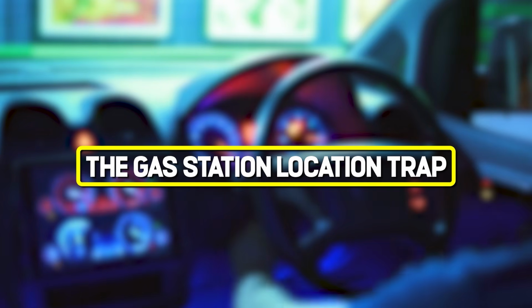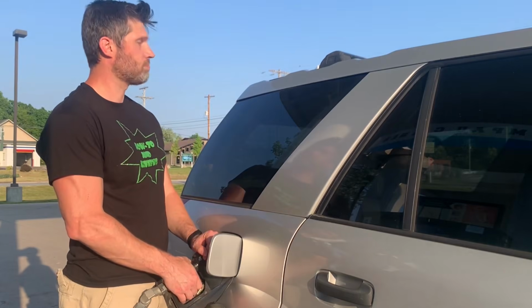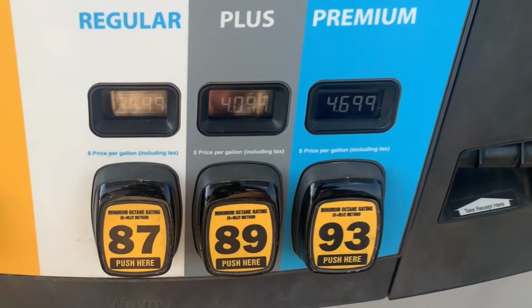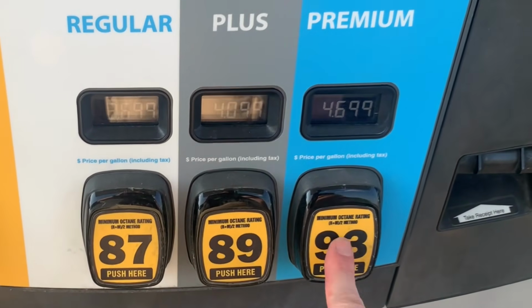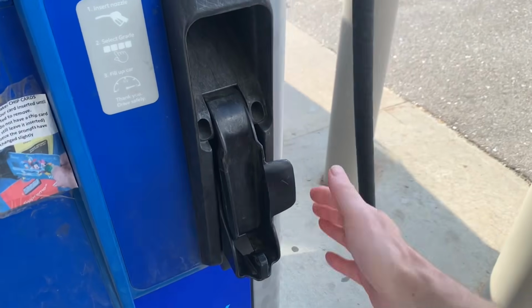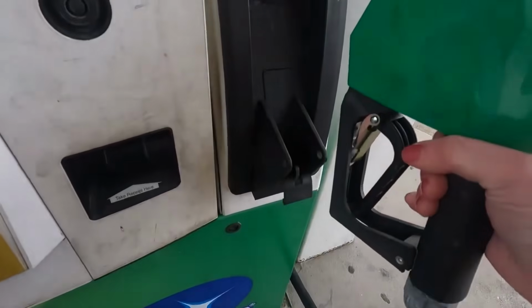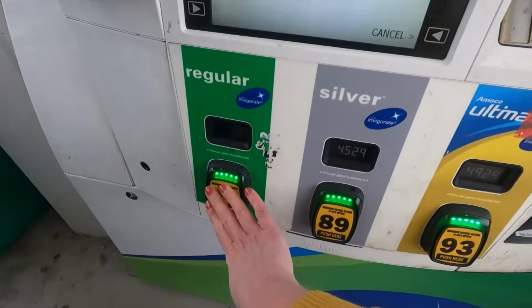The gas station location trap. Here's a question most drivers never ask: why do I always fill up at the same station? If your answer involves the word convenient, stay with us for the next 2 minutes. Highway exit stations, stations directly adjacent to major shopping centers, and stations in tourist-heavy areas charge a premium that is completely invisible because you are already in the car and already pulling in.